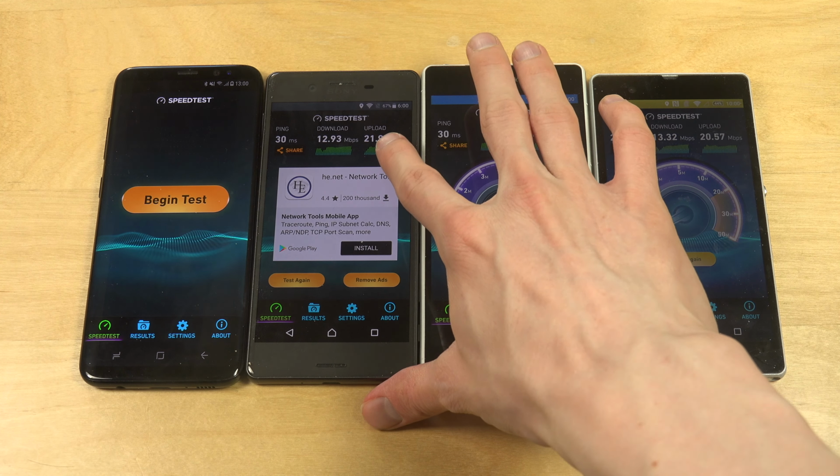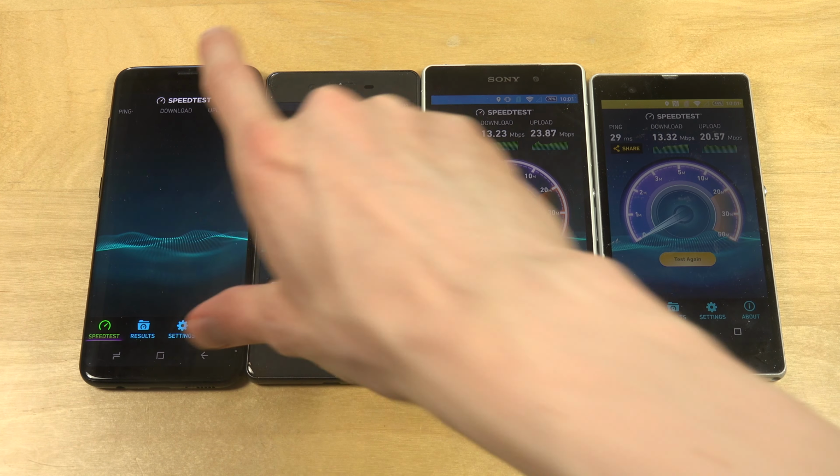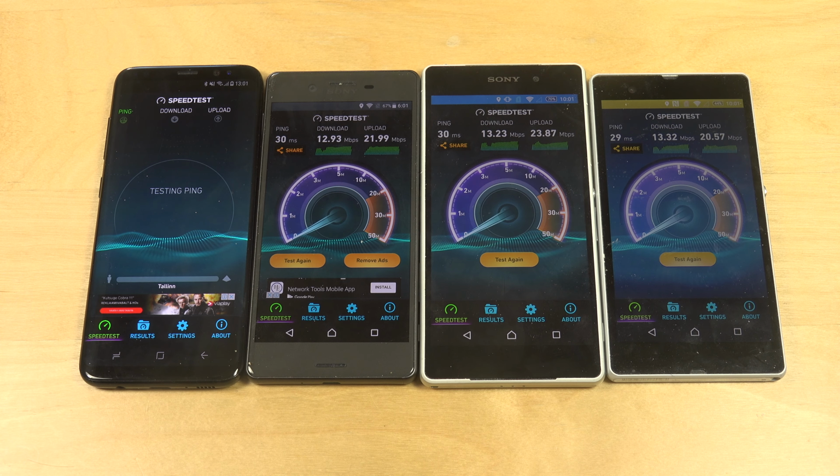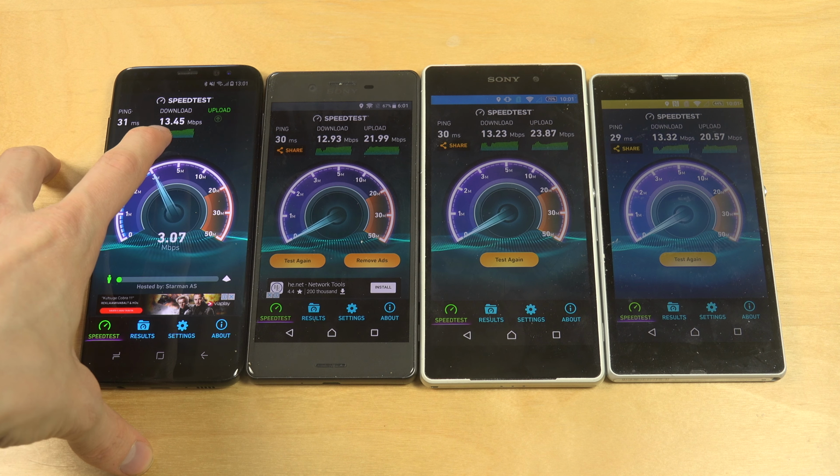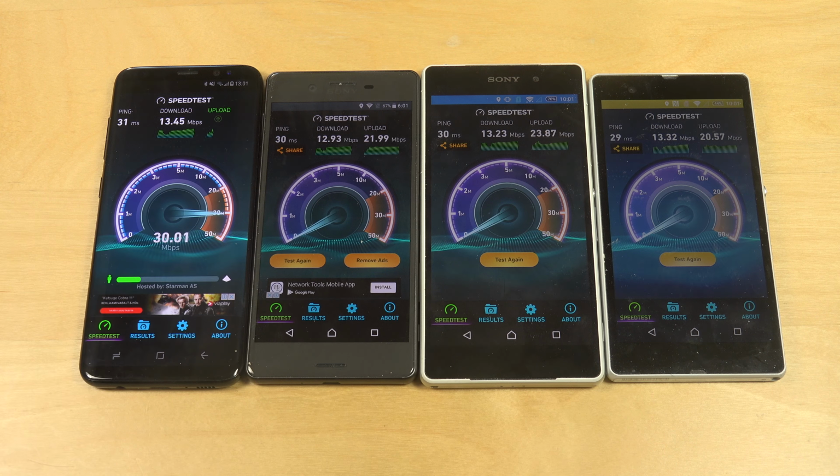Okay, let's just... now the S8. Come on, S8. S8, come on. Be a good boy. Okay, now it's coming. Oh my god, it took it home exactly. Oh my god, it was so close, it was going to lose on this one.